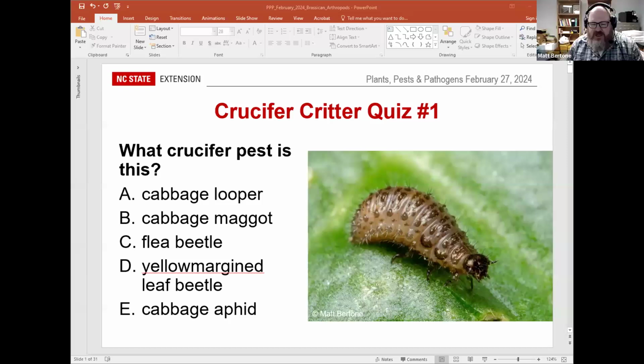So really what today I'm going to do is cover the ones that are fairly specific to these crops, but just note that I know somebody mentioned whiteflies in the chat. Whiteflies will attack them, but I'm not covering them because they're not very specific to brassicas, and I want to make sure to cover these other pests. But for everyone's pleasure, I'm going to start with a couple quizzes.